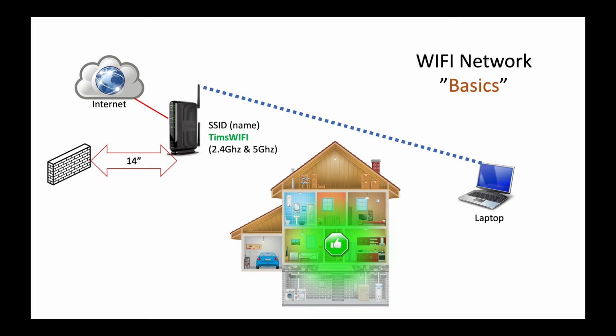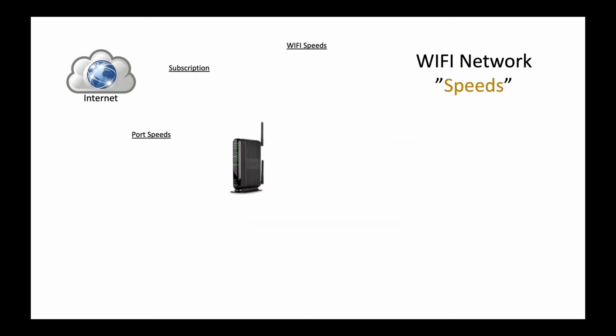If you have a bigger house, it's probably not. If you have a more vertical house, a townhouse, probably not. Going through floors and stuff like that is tough. So we're going to show you some of those options and those other products later on in these slides. There's some basics to improve the coverage.